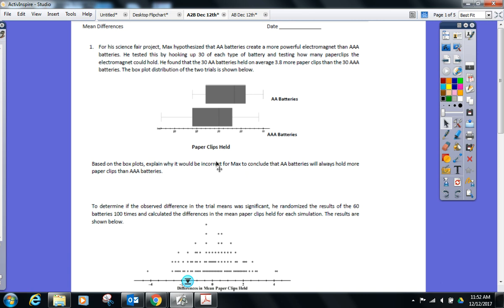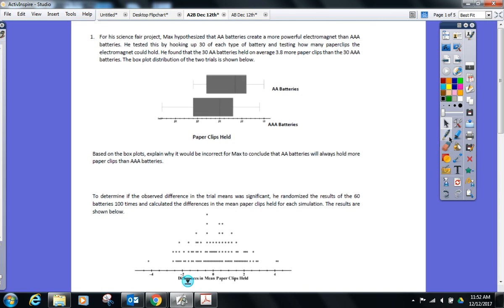Is it always going to be that they collect more? No. We talked about this yesterday. What would our box and whisker look like if AA always collected more? This bad boy would be way out here, clearly past the AAA. Okay? So here's how we're going to answer it. There were some AAA batteries that held more paper clips than AA.